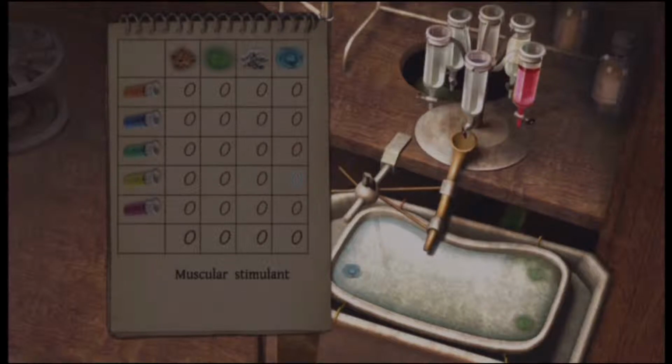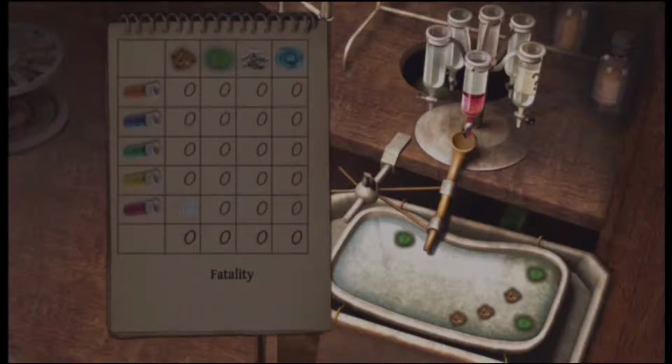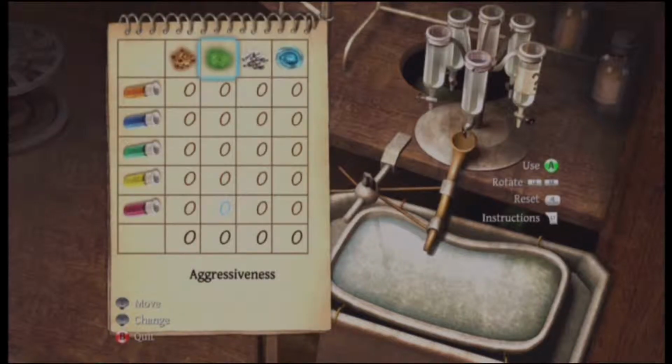Okay. Yeah, I think it's pretty impossible for me to get this now. But... Fatality. There we go. So that gives me some greens. And then browns. That gives me some greens and browns. Okay. But we have nothing left, so we might have to reset. Let's reset. Okay.